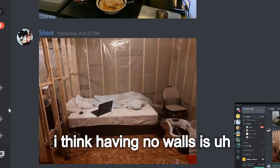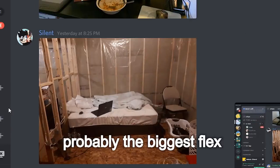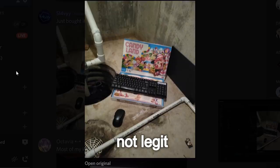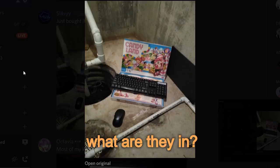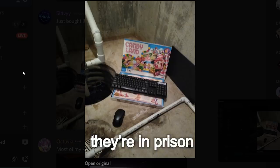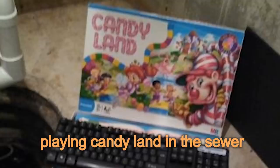I think having no walls is probably the biggest flex for having the worst setup. This is definitely not legit. Okay. Bruh. What are they in? That might be my room. Is that the sewer? I don't get it. Where are they? They're in prison, basically. Playing Candyland in the sewer.